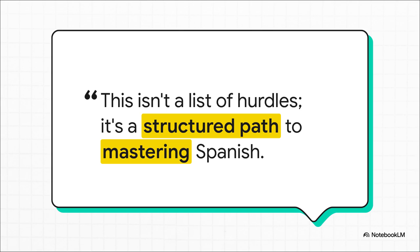You know, it's really easy to look at a list like that and see a bunch of hurdles you have to jump over. But that's not the right way to think about it. This is a path. It's a structured guide designed to take you from where you are now to where you want to be, confidently using Spanish.